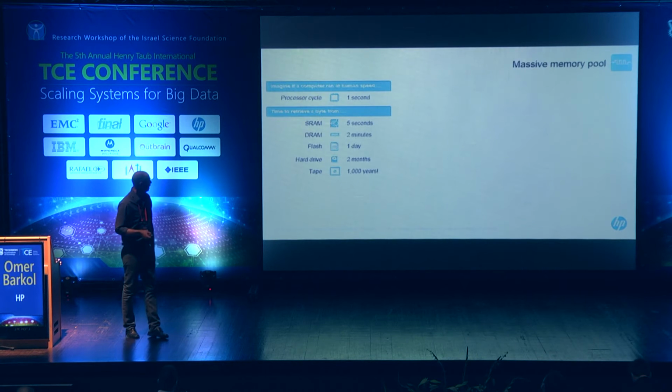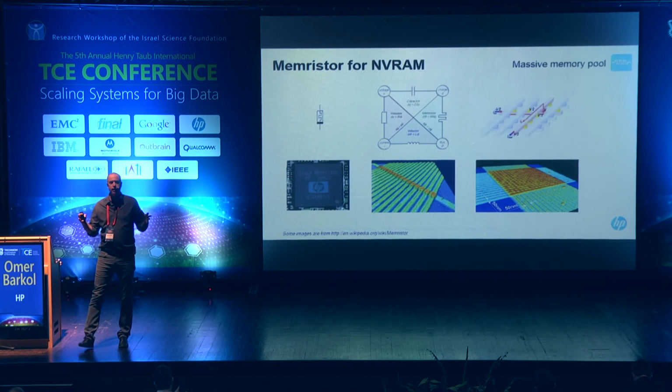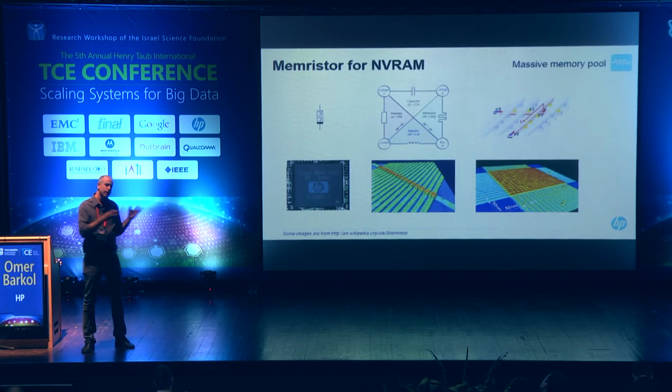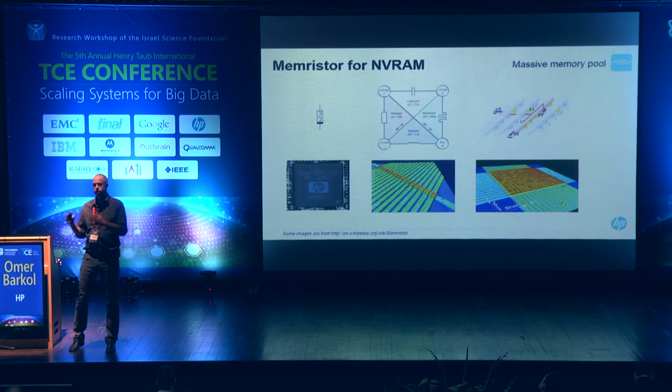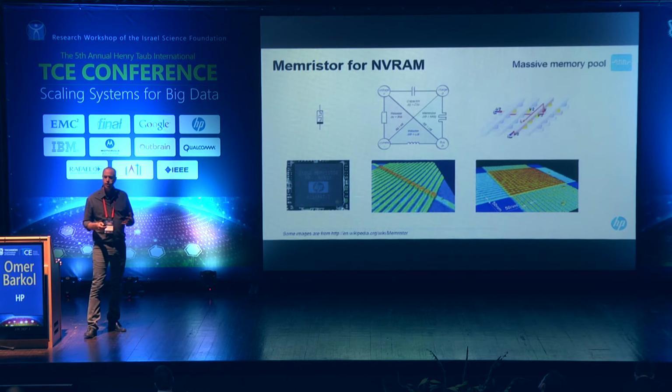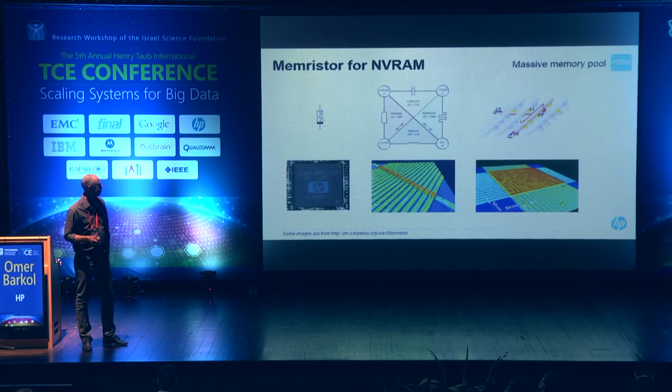Okay, and I just want to add one more thing: the architecture change is not dependent on the NVRAM technology. There are, as I said, other technologies that are being worked on. And of course, the same architecture change could happen with other NVRAM technologies.